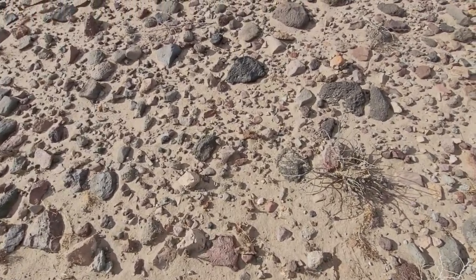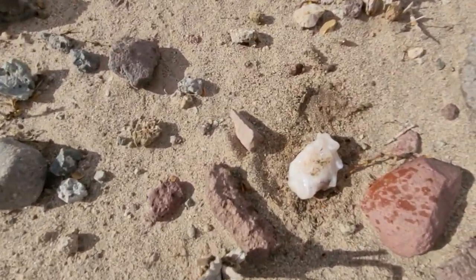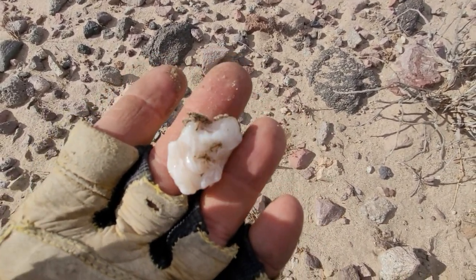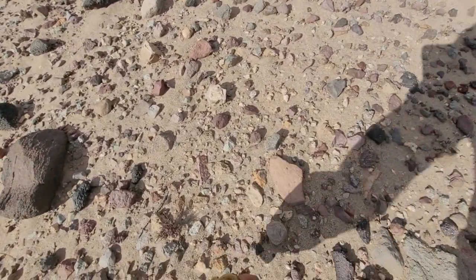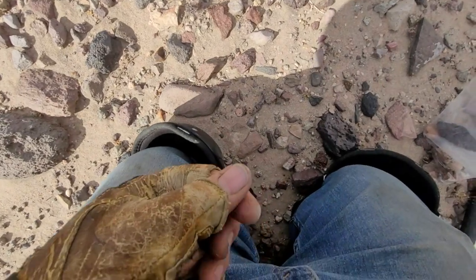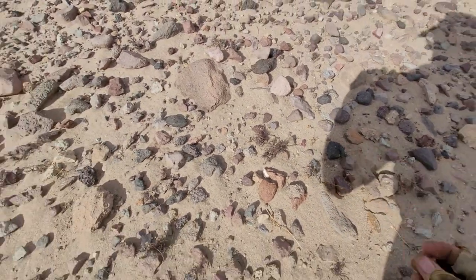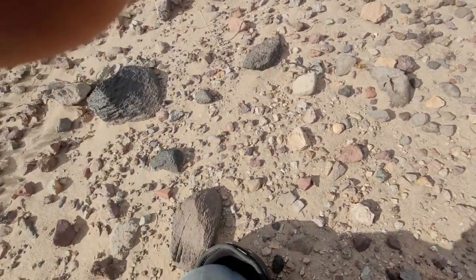And I spotted something here. What's known as a chalcedony or chalcedony rose. Cool. So we got a piece of chapinite, another piece of chapinite. Some red jasper, pretty small. A little brown jasper, also pretty small. And another chapinite.